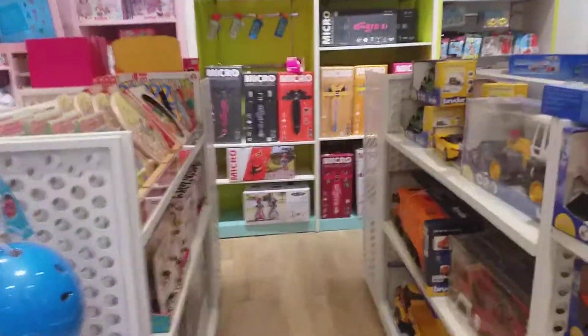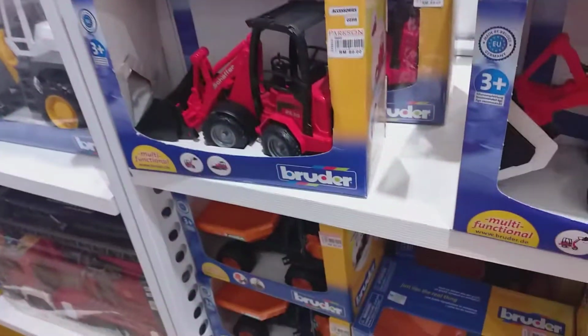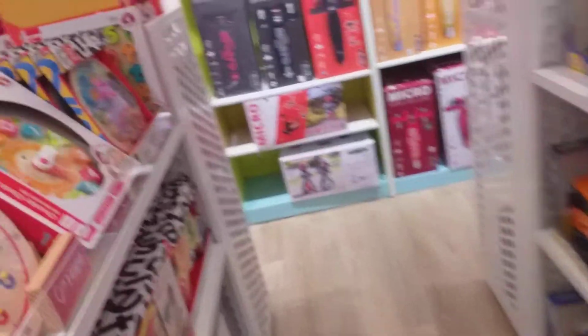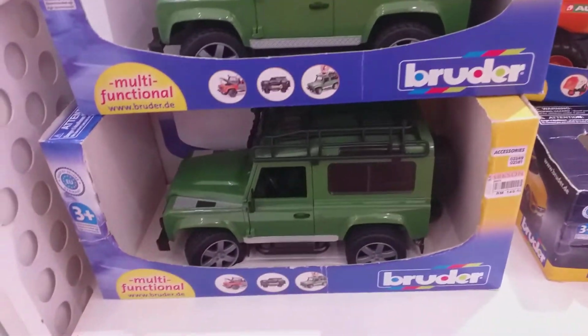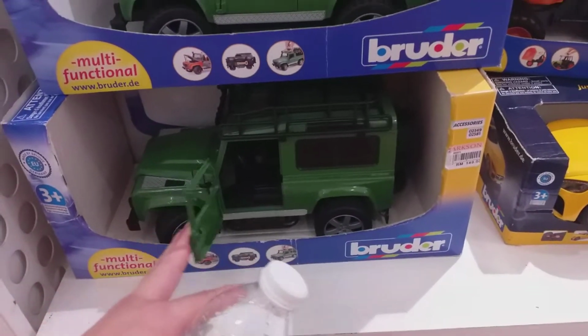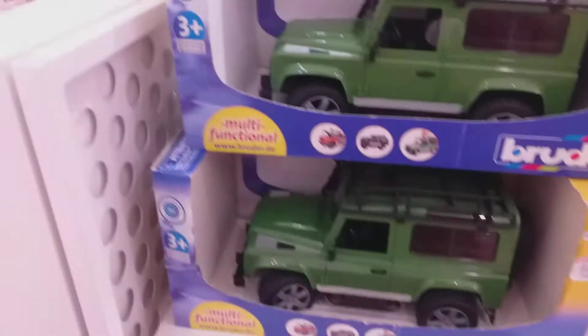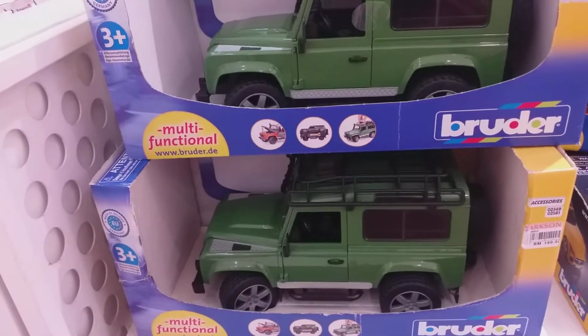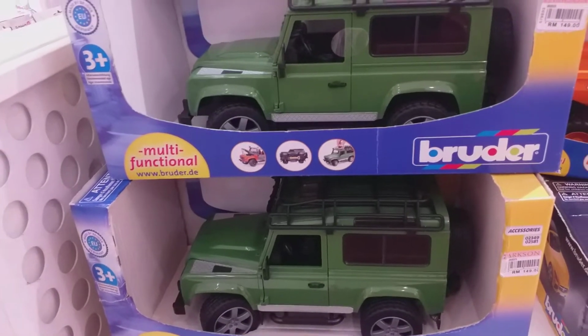We are pack hunting. Now this brand, Bruder, and we have a Land Rover Defender with opening doors. The scale is quite large. It's more than 1:18, maybe 1:16 or 1:12.